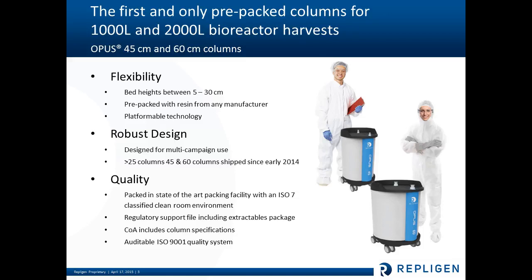With the addition of our larger columns, we're able to purify harvest from large-scale bioreactors, say 1,000 and 2,000 liter, maybe not large scale in the sense of the total industry, but large in the sense of prepacked and disposable technologies. And then from a quality standpoint, our columns are designed for multi-use. They are packed in a state-of-the-art packing facility with an ISO 7 classified clean room that's the equivalent of Class C or Class 10,000. And they come with the required documents to use them in GMP manufacturing.